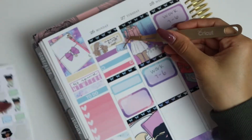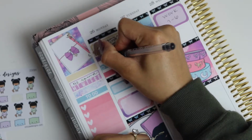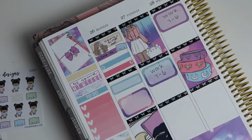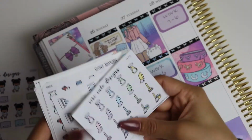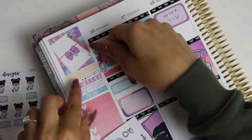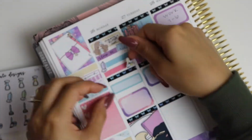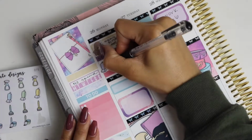So first, I mark that I organized all of my BlytheCon loot. I got a lot of stuff and it needed to be organized. So I did that on Monday because I was still riding the wave of enjoying my vacation time. Then, using a Very Cute Designs sticker, I marked that I slept in. And then I marked that I vacuumed and mopped, all with Very Cute Design stickers.